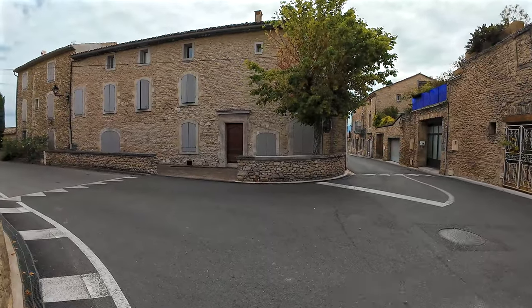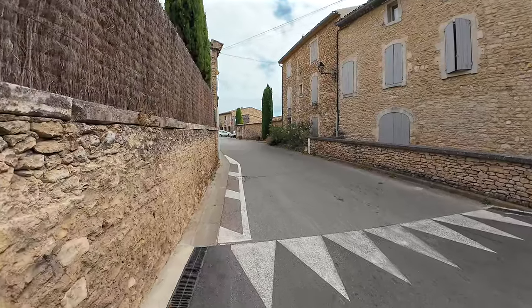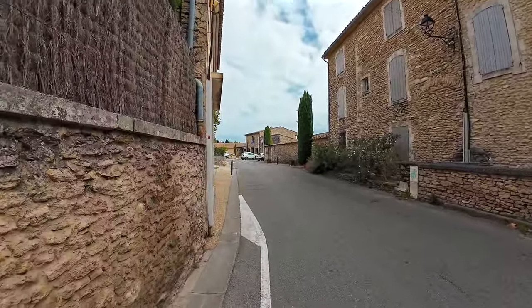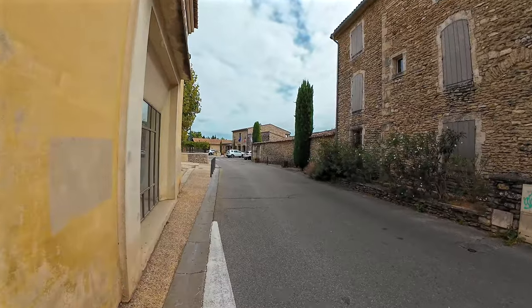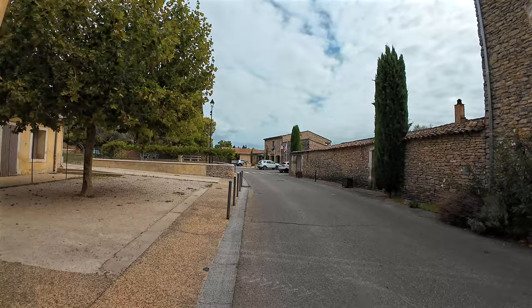Let's take a left. Here we are back at our starting point.